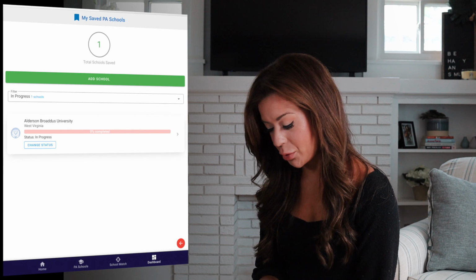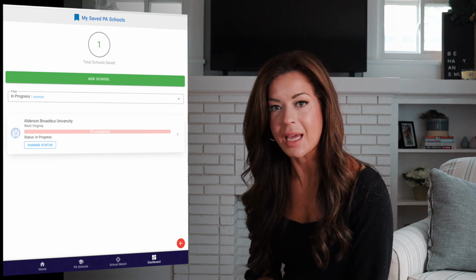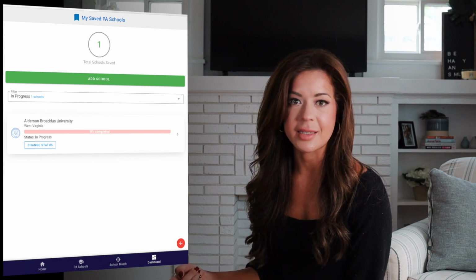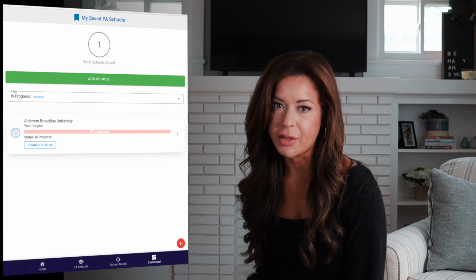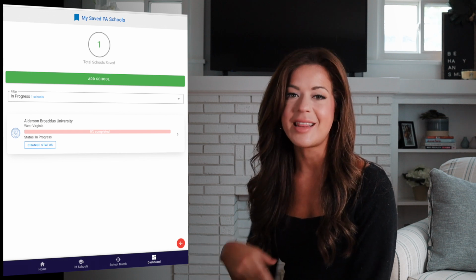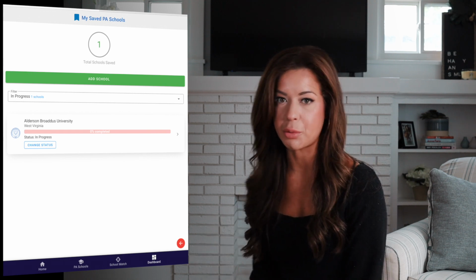So that is pretty cool because basically that status bar indicates how close the PA applicant is to applying to that program, just based on whether they've completed the prerequisites and the patient care experience hours, or if they've taken the GRE, things of that nature. As soon as you start checking off those boxes in your pre-PA process, then you'll get closer and closer to that status bar hitting 100% and being able to apply to that program.